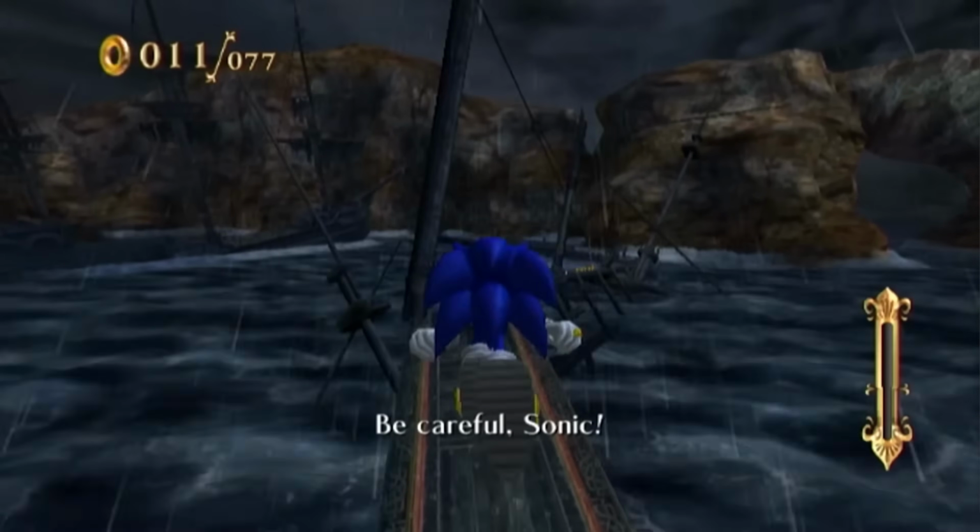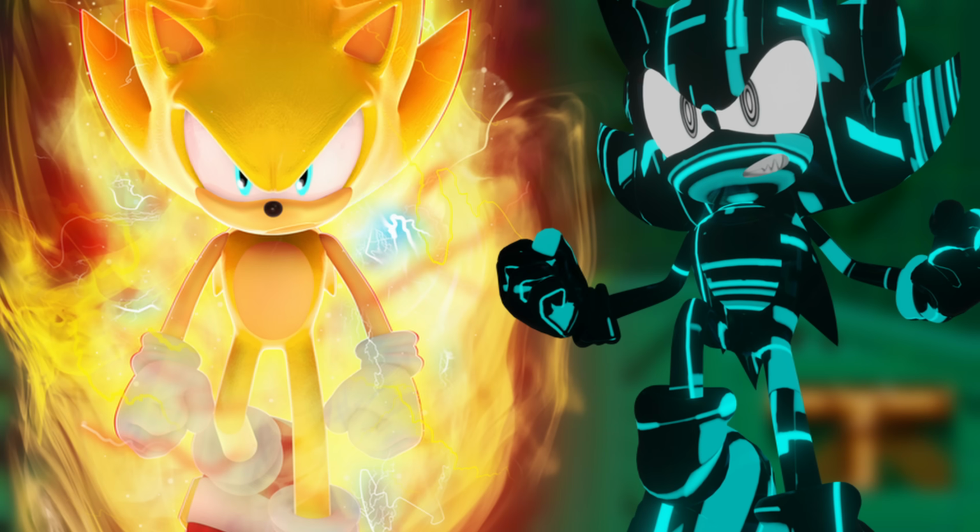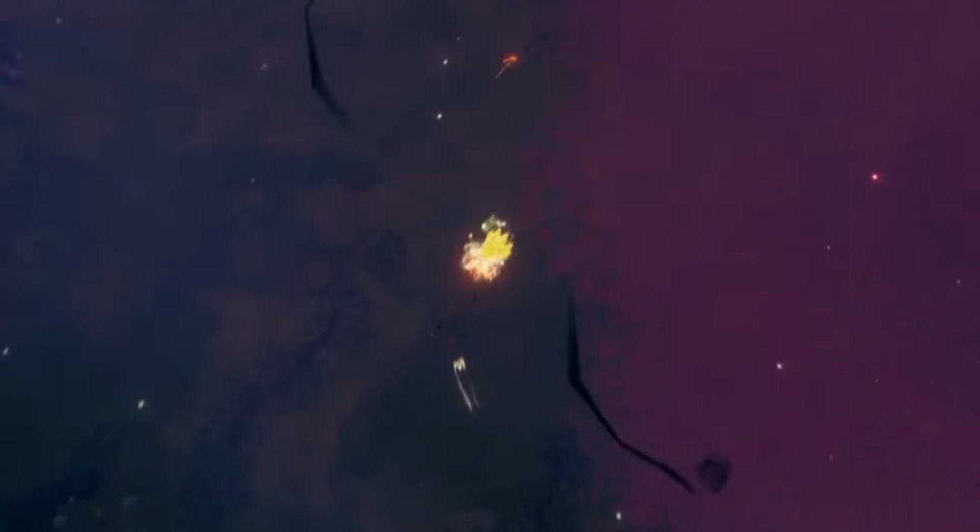And a more obvious decision that they could potentially add is the Frontiers forms, and the likes of Super Sonic 2, giving him more of a red aura, but also those bright blue eyes that he has inside of the DLC. I think that would be a great addition, and I don't think it would be something too hard for Sega to add.